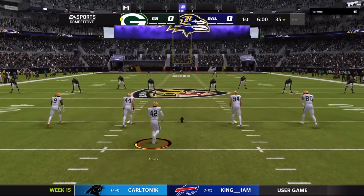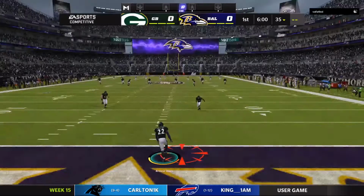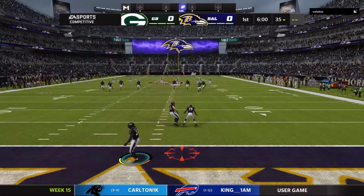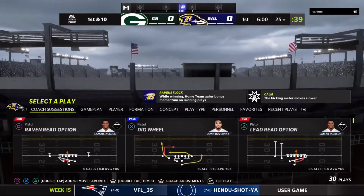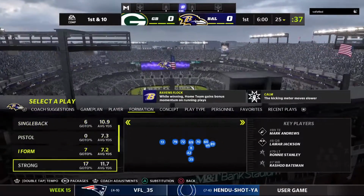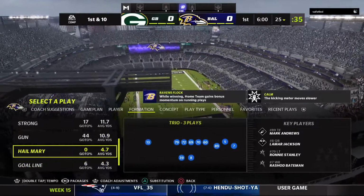The veteran kicker Mason Crosby set to do the honors here. And off we go from M&T Bank Stadium. And that one will bounce out of the back of the end zone, so we will start here at the 25.